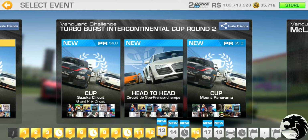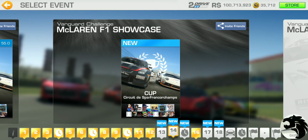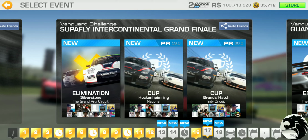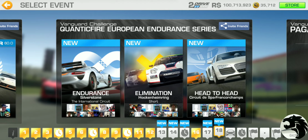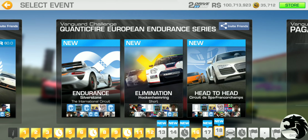So what's a good race? I just need a short one. Do I have any short one here? Head-to-head, cup, those are our short ones that I've already done. Elimination is going to take at least a couple of minutes and change. Hockenheim National could be a short one, or Brands Hatch, also a fairly short one. Head-to-head, wasn't there another head-to-head at Spa? There are two head-to-head at Spa. What gives? Exact same thing.